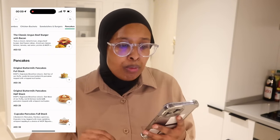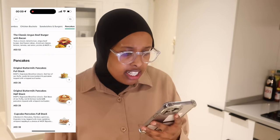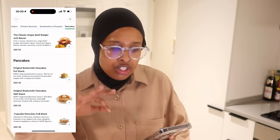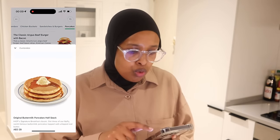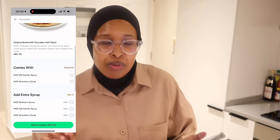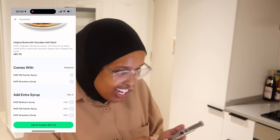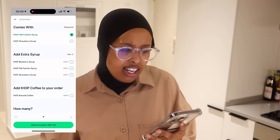We're gonna go for the original buttermilk pancakes full stack. Full stack is five. We don't need five. I'm gonna get the three. We're gonna order half a stack, which is three pancakes instead of five. And it comes with old-fashioned syrup or strawberry syrup. Let's do the old-fashioned because then I'm an old-fashioned babe. You can get extra syrup if you want. I don't really want an extra syrup.